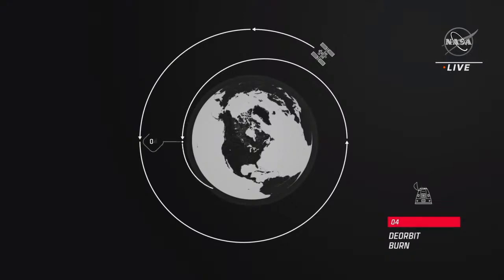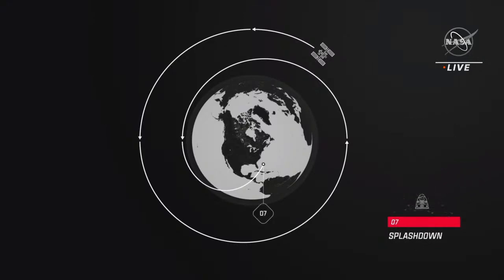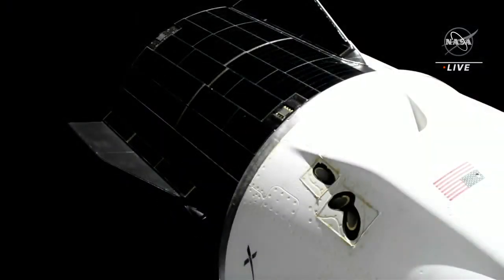And next on its trip is Freedom, SpaceX on the big loop. Vestibule leak check nominal, and we're going to step into residual depress imminently.